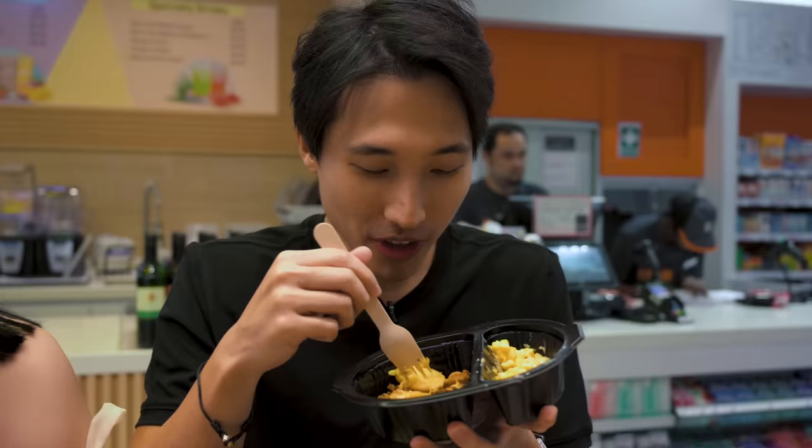I like the spices on the chicken, it's very nice. And the tteokbokki is very nice and chewy. Oh, this is good. Try a bit of corn.